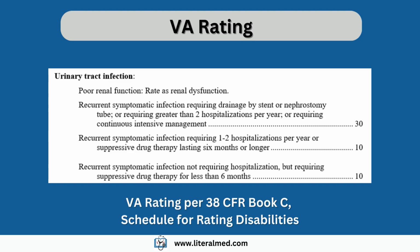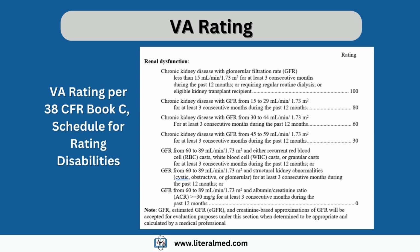But if your condition has progressed to a poor renal function, then it will be rated as renal dysfunction. When your condition has progressed to renal dysfunction, the VA will assign a rating that goes from 0 to 100%. This rating takes into consideration several laboratory findings that determine the severity of the kidney damage.